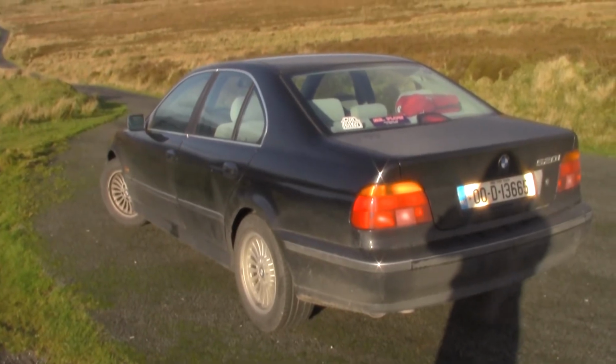$720 a year to tax, and that jumps up by €200 if you get a facelift car, because of the bigger engine. The bigger engine is more powerful. This car from the factory had 148 brake, and I think it's a similar-ish torque figure. They did revise this engine, so that the torque and power come in slightly earlier, but peak torque comes in at 3,500 RPM, and peak power is up, I think, at 4.5, 4.7 possibly.